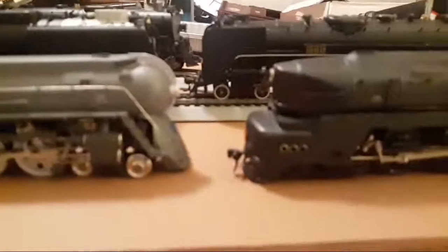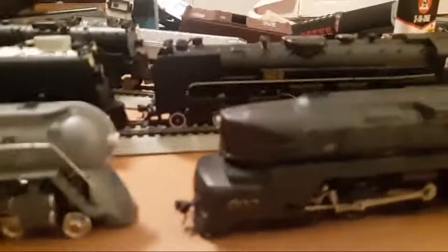So I have these four engines right here, and there are two in the scrapyard that I'll show in a minute. But real quick, this is the New York Central. This is the Pennsylvania. These two hated each other, and they both wonder why the hell did Penn Central ever come into existence.